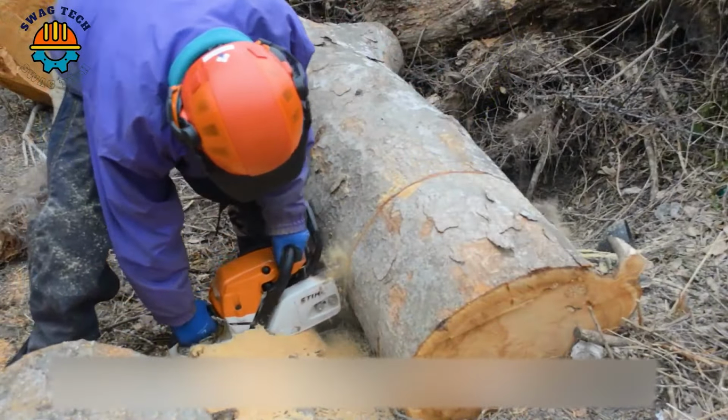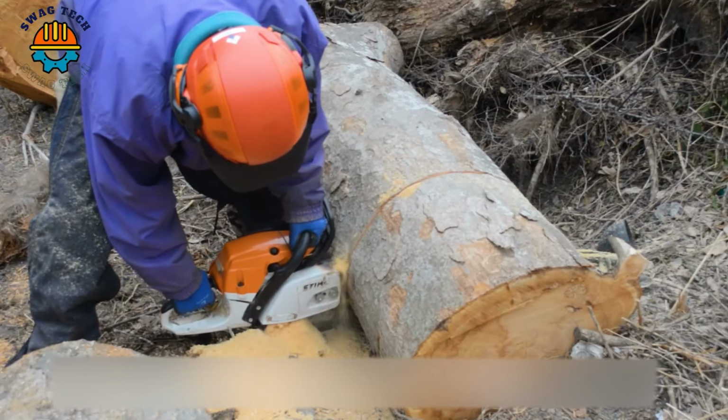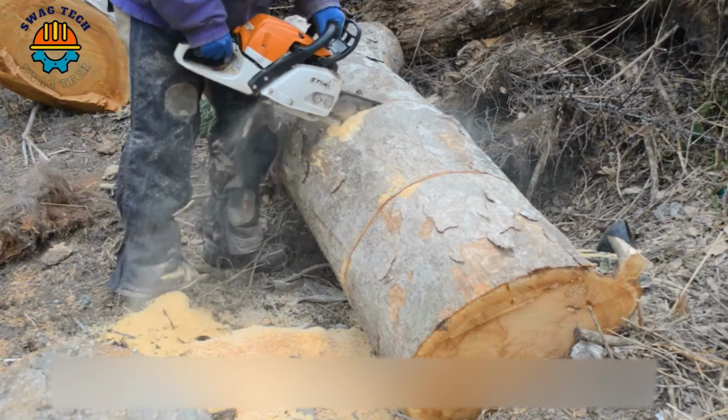In Japan, these loggers cannot transport wood down the mountain with machines. They can only saw them into small pieces.